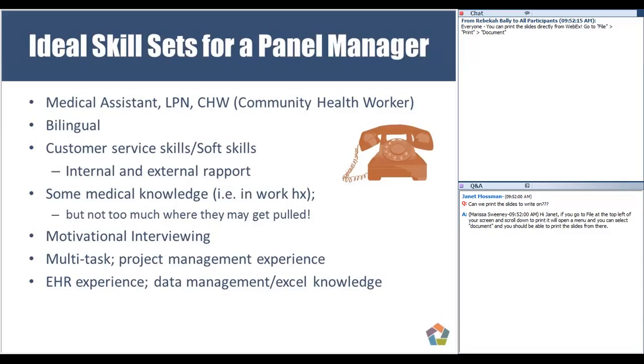Somebody that's a multitasker, maybe some project management experience. And then that last one, definitely some EHR, data management, Excel, depending on the role that you have this person in, their panel management role within your organization. Definitely having some good EHR experience or Excel knowledge, depending on how you have them tracking certain things, can be very useful and beneficial.